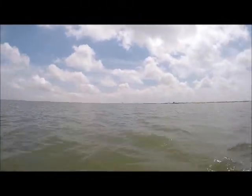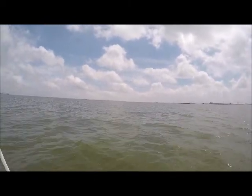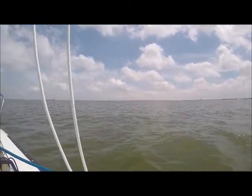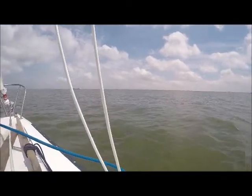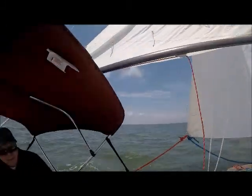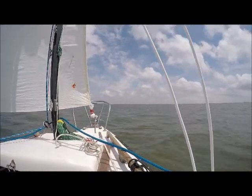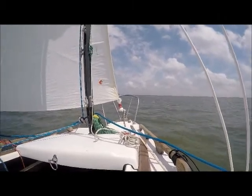Right over there, that is the Gulf of Mexico. Galveston Bay entrance. So we're going to head down that way here in just a minute. We're going to get the mainsail up and we'll keep moving along. All right, we got the main up with the bimini heading along, just moving along. Ed's trying to stay on track.